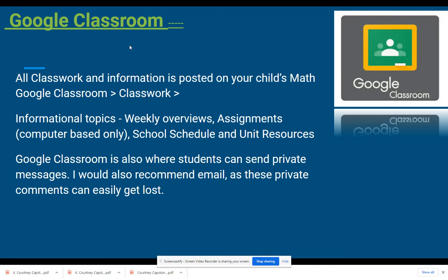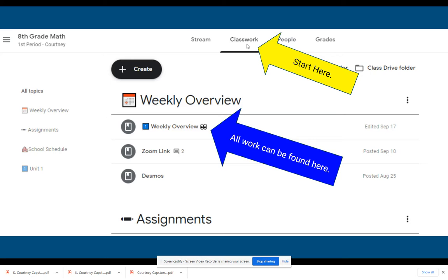Everything can be found in our Google Classroom. In the Google Classroom, when students go into classwork and they go into their weekly overview, they will find all of their homework, their assignments, and their lessons. The kids are fantastic about this.